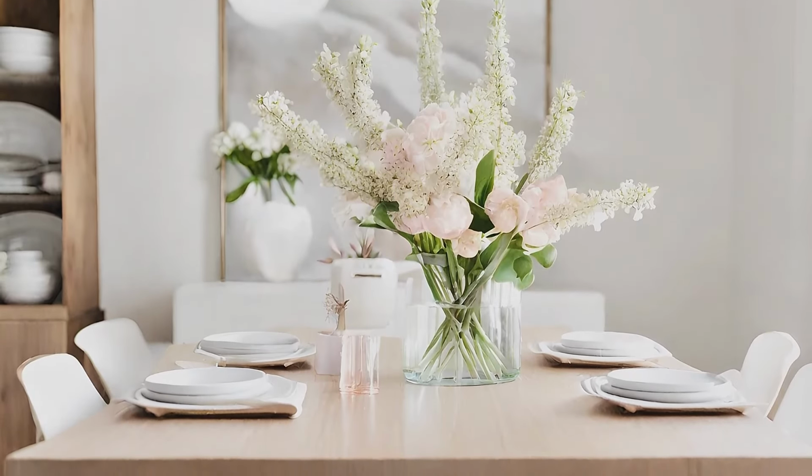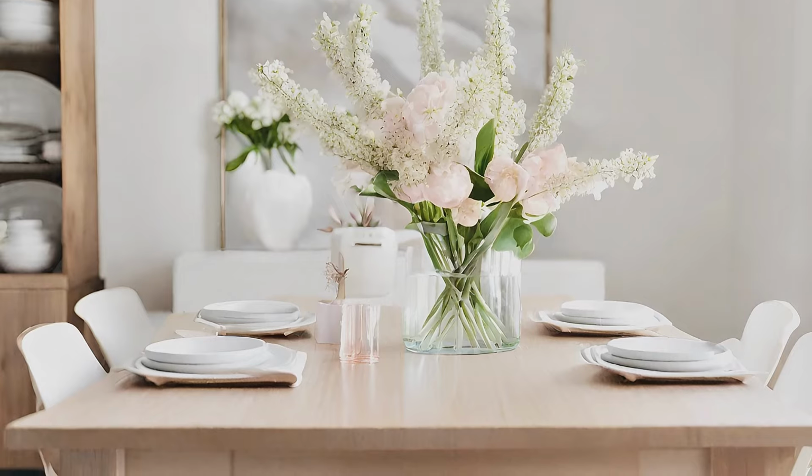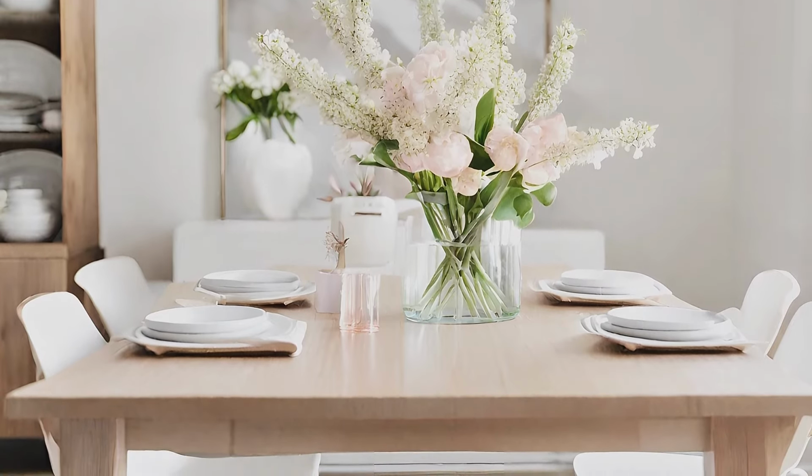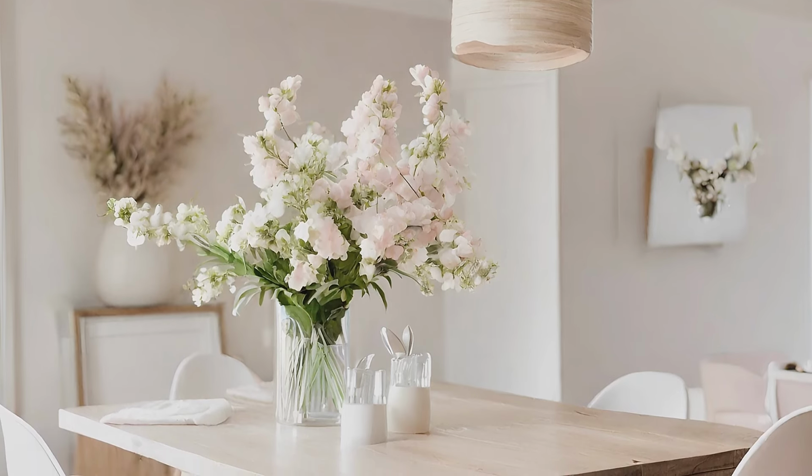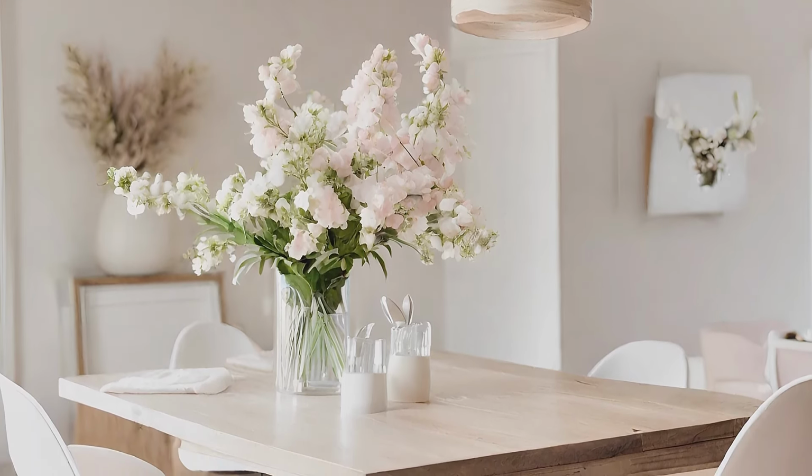Serene Scandinavian vibes. Embrace Scandinavian design principles with a sleek wooden table and modern white chairs. Pale pink blooms introduce a soft color palette for a peaceful spring retreat.